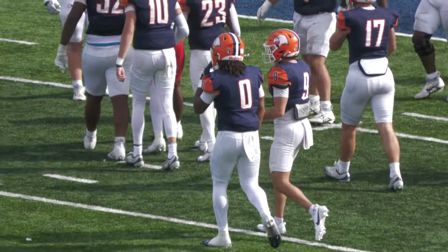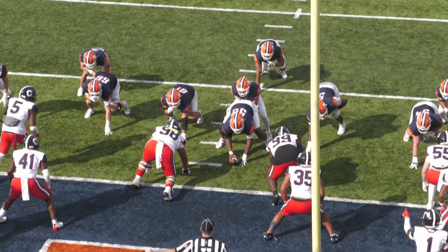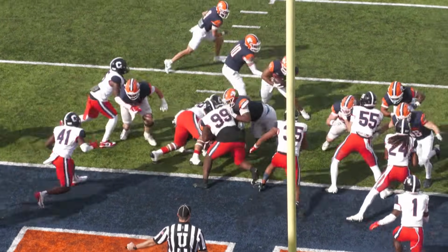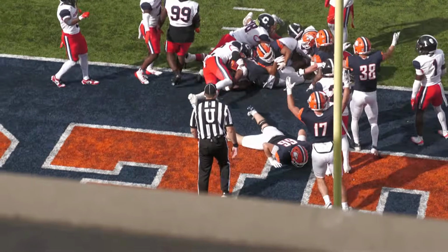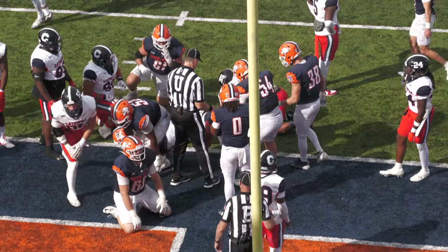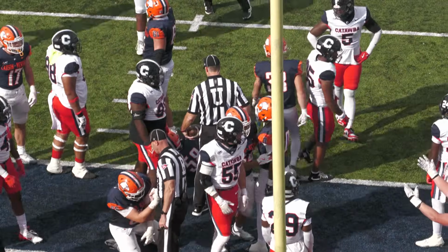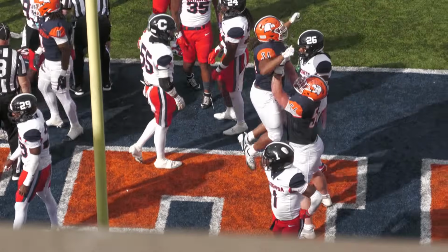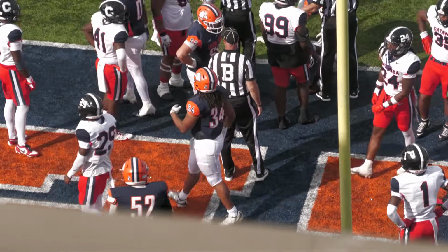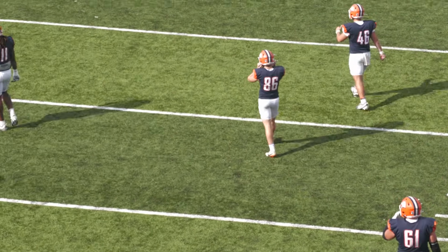First and goal for the Eagles from the Catawba 2. Into the game, fullback. Whitson takes, gives Maddox. Maddox burrowing inside the end zone. Touchdown, Carson-Newman. You said it, big game James. He only gets first downs and scores touchdowns. James Maddox, 1-yard touchdown plunge.